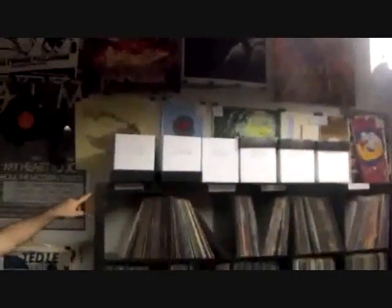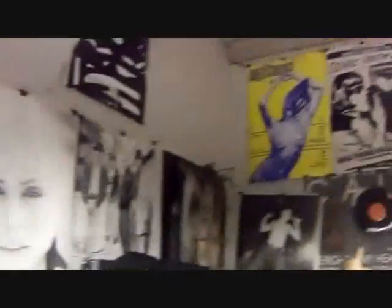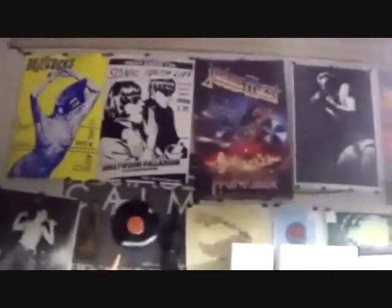Up here is the used 45s. I know it's an inconvenient place to put them, but really we're running out of room. And then above them are posters. These are the displays. We have the sealed ones behind the counter, so just ask about those.